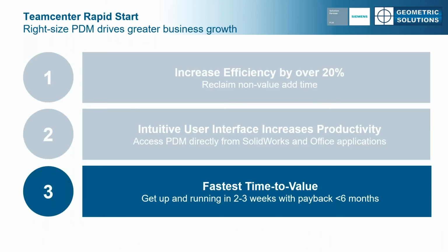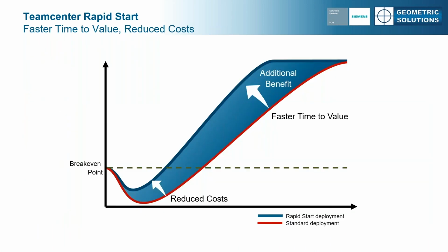So lastly, let's talk about time to value: get up and running within a few weeks and payback within 6 months. With Teamcenter Rapid Start, we offer a pre-configured deployment of Teamcenter. By doing this, we can deploy much quicker than a standard deployment, which allows you to begin using Teamcenter quicker and realize all those benefits. This gets you to that return on investment sooner.